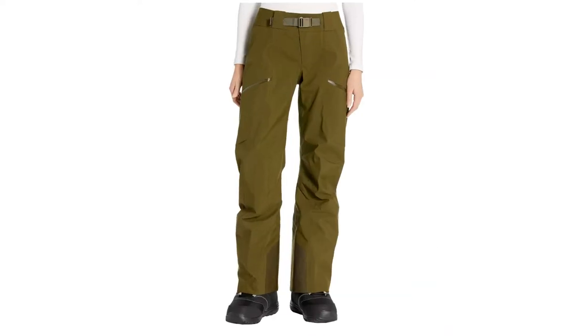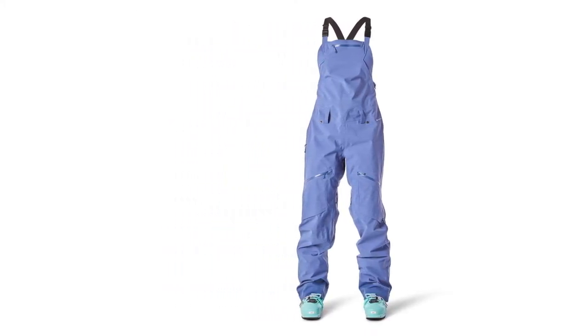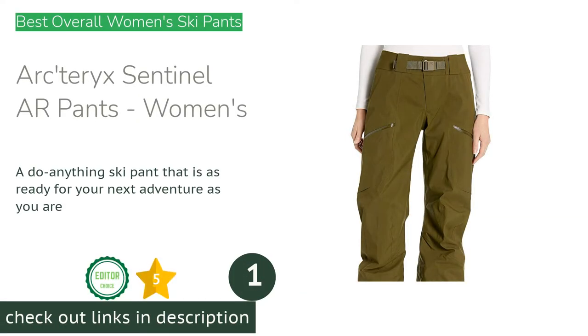Whether you're looking for a pant that'll go from the resort to the backcountry, keep you dry when the weather turns foul, or leave a little more change in your pocket, we've outlined the best options available for you to consider. The first product on our list is Arc'teryx Sentinel R Pants, Women's.